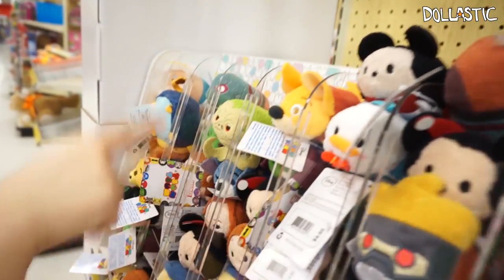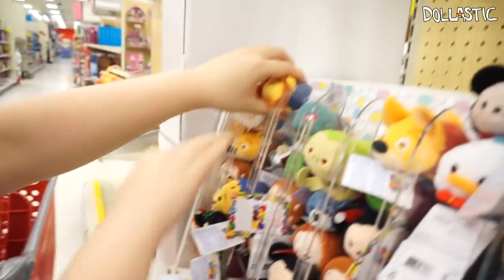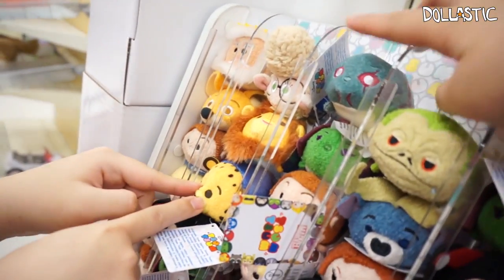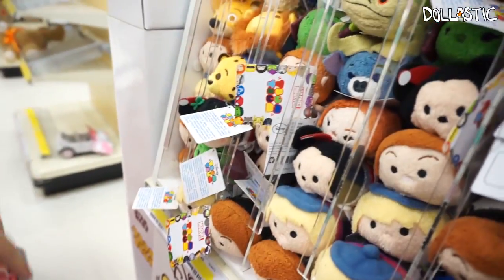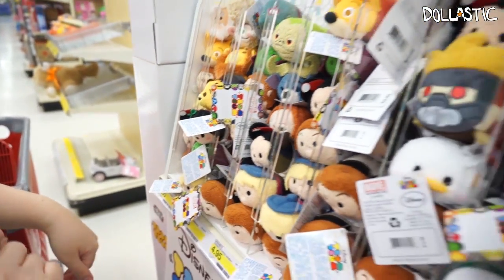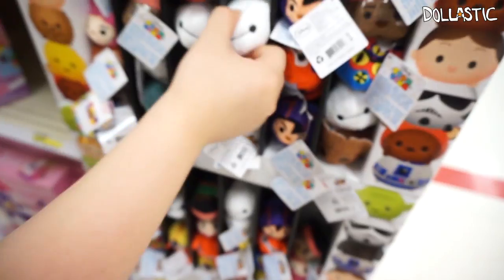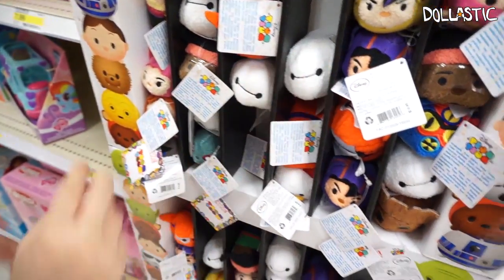Because they have Finnick, they have Chief Bogo, they have Mayor Lionheart, they have Bellwether, they have... Oh, you have him already, right? Yeah, I have him. Yeah, King Tristan. No, I'm okay. I'm happy with what I have. I don't think I have Baymaxes. I think I have the boys and girls, but I don't think I have Baymaxes. If I do, I can always return them.